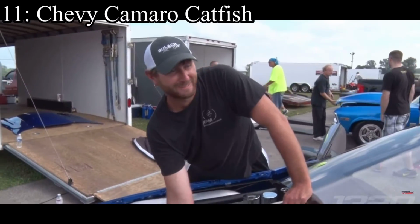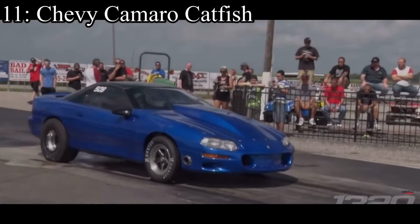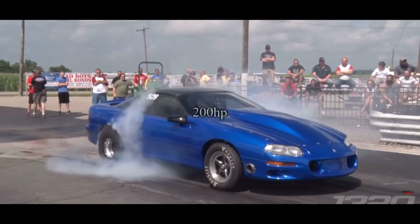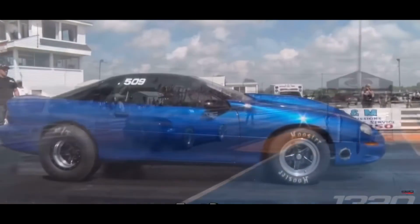Number 11 is the Chevy Camaro Catfish, or I think it's the 4th generation, and it comes with a 3.8 liter V6 that makes 200 horsepower, and it was rear wheel drive, the first rear wheel drive car of the list.